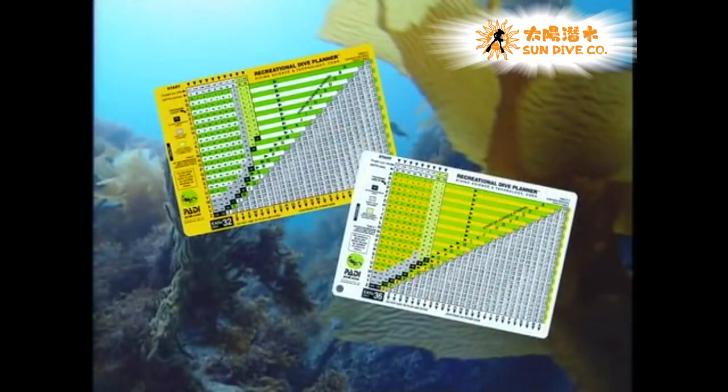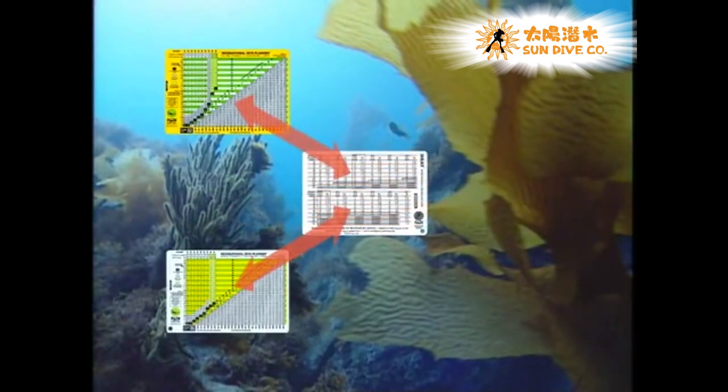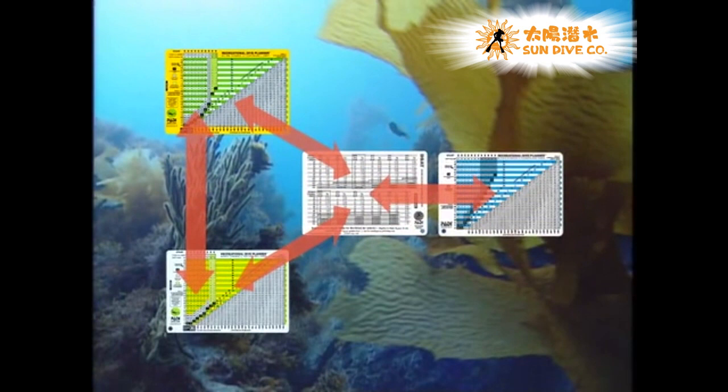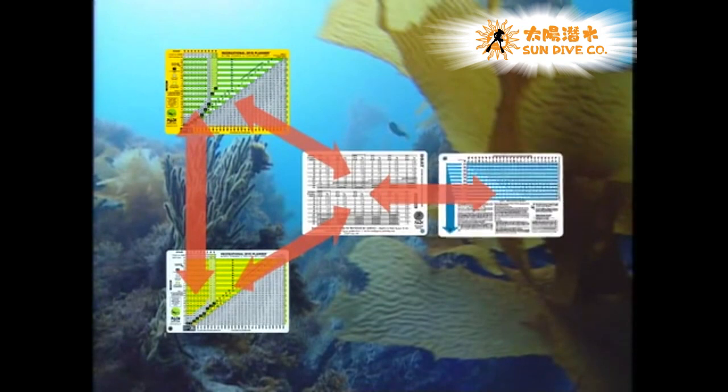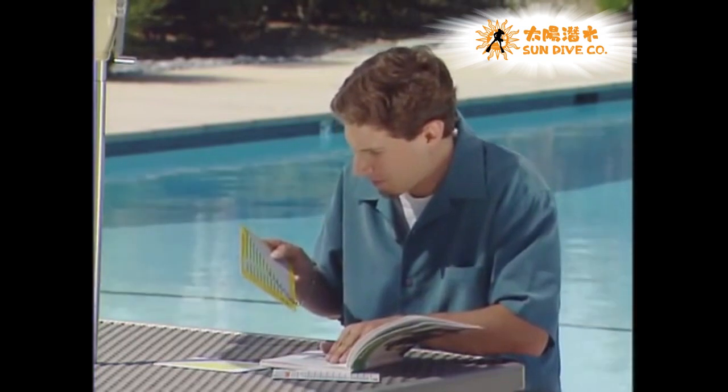The Enriched Air RDP pressure groups are interchangeable with the Air RDPs, so you can switch to the Air RDP with EADs, or from one Enriched Air RDP to the other, if you switch blends for a repetitive dive. Remember that you switch as you enter Table 3, and use the EAD or Enriched Air RDP for the blend you are switching to. Go through the examples in the PADI Enriched Air Diver manual, and you'll find this straightforward.